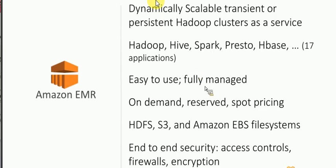It's easy to use. You can very quickly, in less than a minute, specify what you want in a cluster and spin it up. It's fully managed, so it takes care of spinning up the underlying servers, connecting them, configuring them, installing the software, and making them usable, as well as managing the collection of nodes as a high-level cluster abstraction.